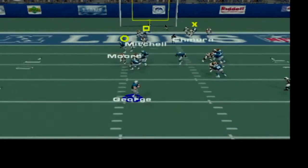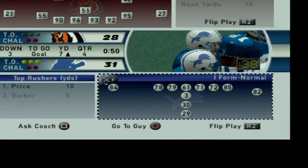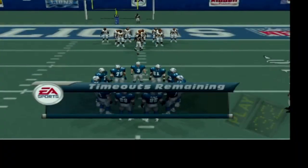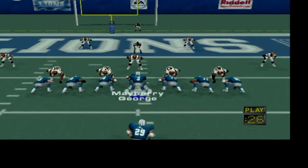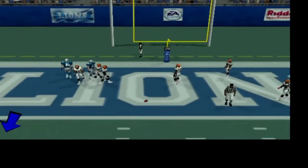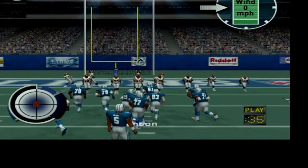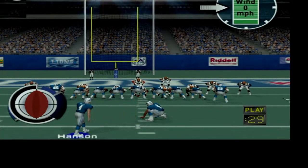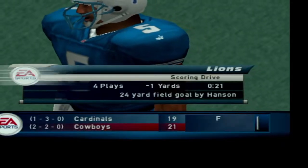George drops back. Scrambling with the pass. Batted down. He was under intense pressure. He had a guy right in his face. Back to pass. He scrambles out of the pocket with the throw. Knocked down. Field goal unit comes on the field. Through the uprights and good.